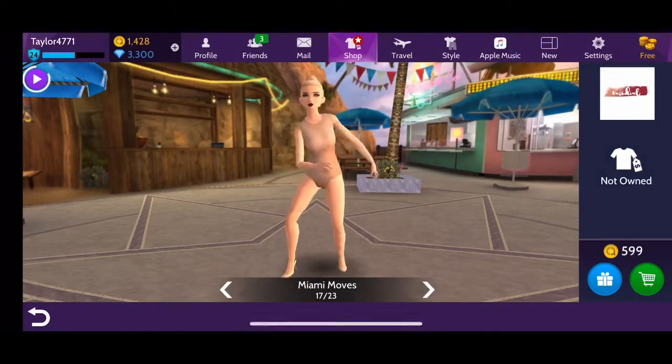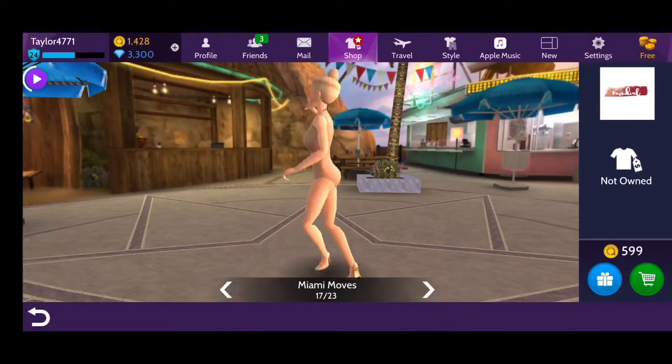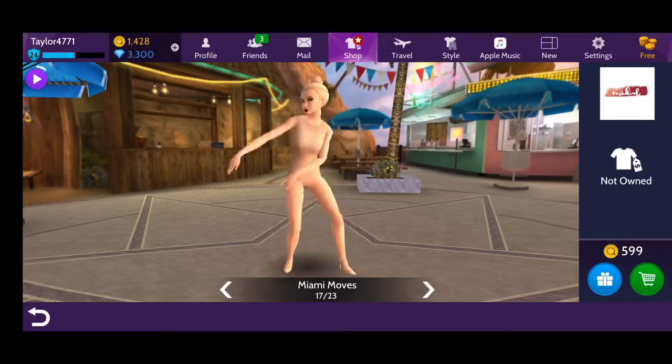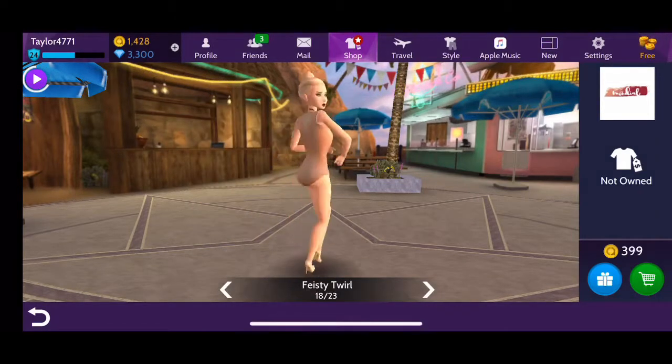Miami moves. This one I do like a bit more because I've seen this quite a few times. There's a bit more movement, a bit more going on. But then again, I still don't think it's the best dance in the game, so it's not really one I've bought.